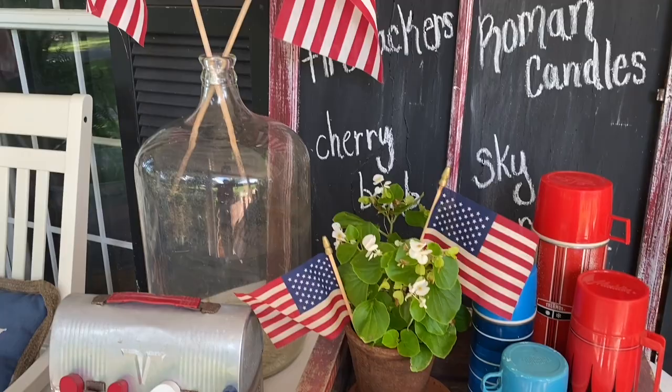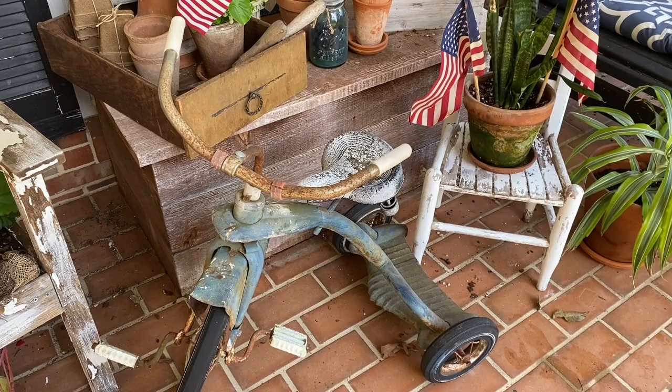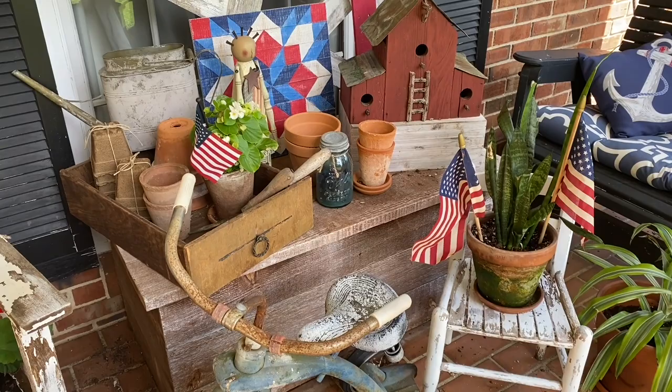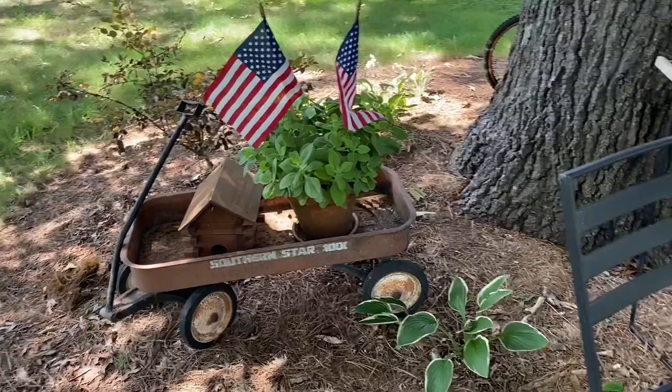We just pass it all around, guys. Another beautiful vignette. This tricycle and several of these terracotta pots came from Angie's and they're all just styled so beautifully. Penny has the front porch goals, guys. I love it. And finally, this beautiful red wagon came from Angie's sale. Penny has done so good this year, guys.